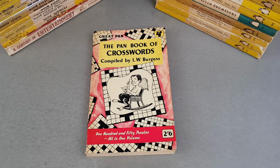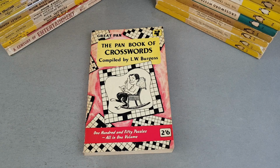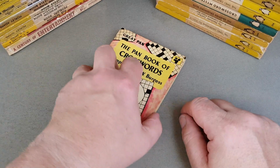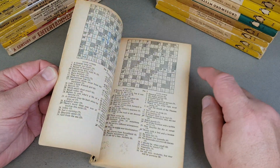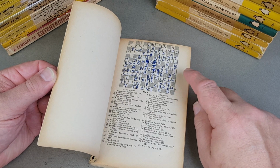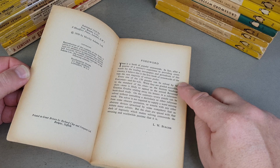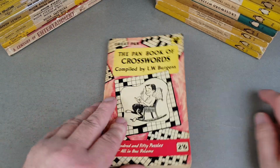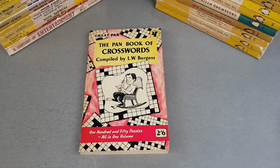Now, I did also try and find out a little bit about L.W. Burgess. Didn't have any luck with this particular author online, so I don't really know. So if anyone wants to pop a bit of info about Burgess in the comments down below, that would be great. But here's the first Pan Book of crosswords. Much harder to find in first printings. That one actually is a first print, but on the whole, I don't really mind so much. I'd just like to get a copy of each.